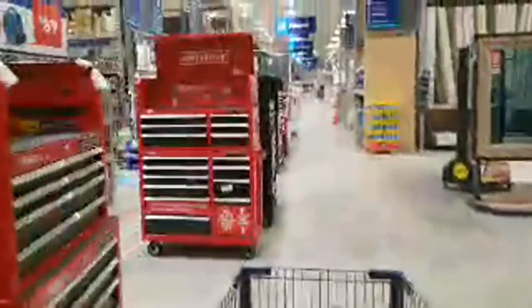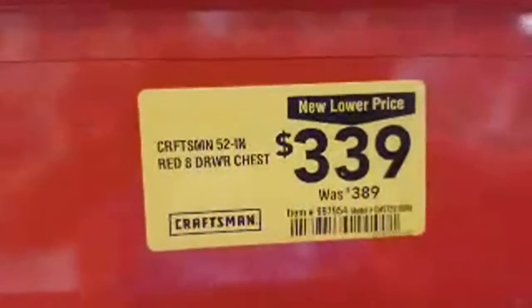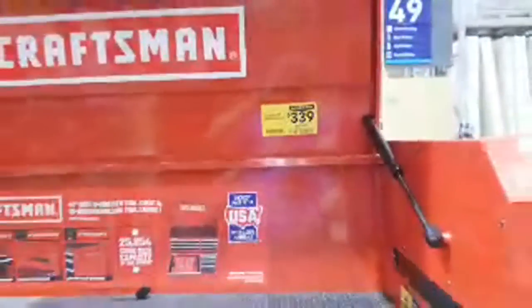Alright, so let me show you what we've done over here. Okay, yeah, so they moved some of these back to the back here, because I think they're getting ready for Black Friday. They like to stick a lot of them back here. So, here you got the 52-inch 8-drawer. It's down $50, but we've seen this before at this price. I've showed you guys this before.